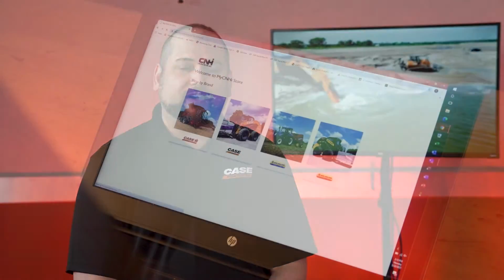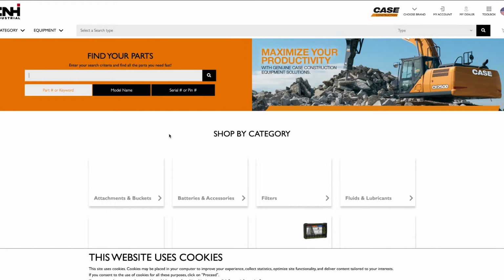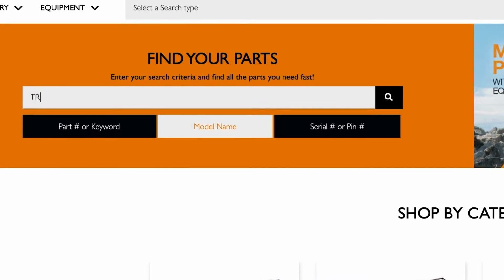And last but not least, I'd be remiss if I didn't mention the one-stop shop, which is our new e-commerce site. Our new e-commerce site allows you to go in, find the parts, fluids, and filters you need for your equipment by model, effortlessly put them into a cart and check out. Your Case dealer takes care of the rest and will deliver the parts to you as needed.